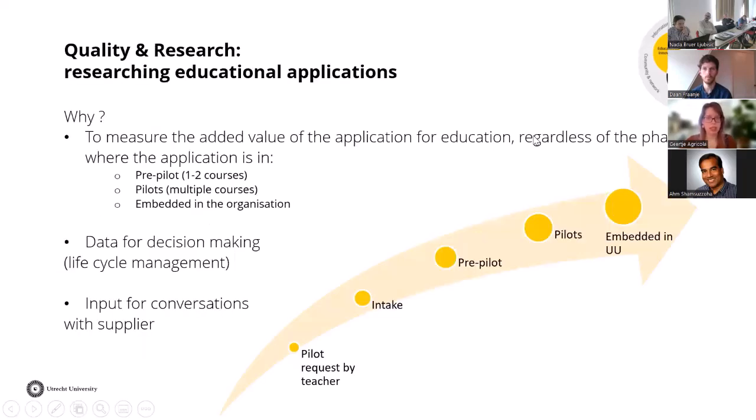So, like Daan mentioned, we evaluate every innovation that we have. And when we talk about innovation, it's usually some kind of online application. Why do we do this? We always want to measure the added value of the application, like Daan already mentioned, regardless of which phase it is in. This gives us a lot of data that helps us with decision making, and this concerns our life cycle management, which I will talk about in the next slide. And it also gives us input for our conversations with suppliers, so that we know more about the teacher's needs and wants, and we can talk with the suppliers about this.